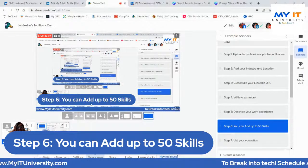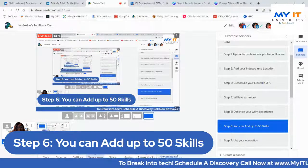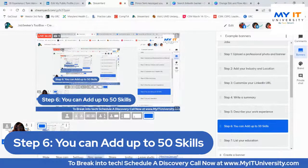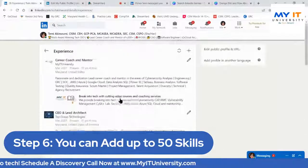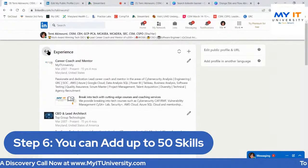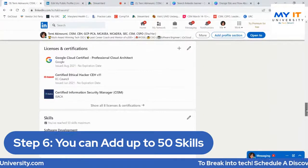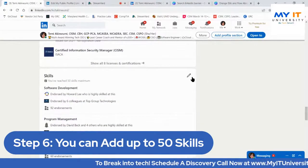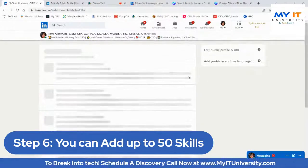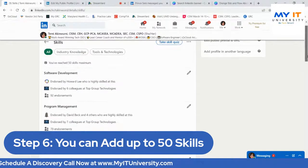You can also add up to 50 skills. So in your skills section, add your skills. Don't leave it blank. Let's go to skills. I hope you guys are following me and you don't have any questions about what I'm showing you so far. If you are lost at any point in time, feel free to ask a question. The skills section is right here. Click on skills. You can have up to 50 skills.